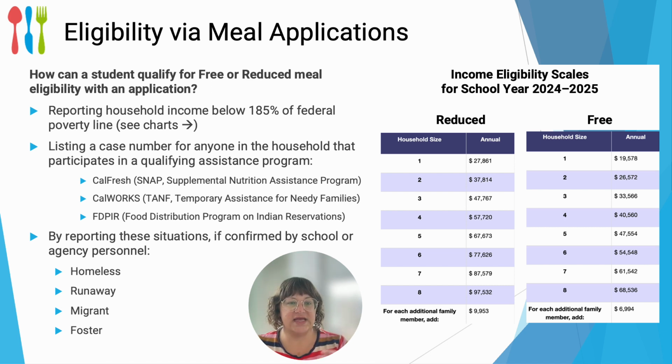Another way is by reporting that a student is homeless, a runaway, migrant, or a foster child. If they report these things on their application and it's confirmed by school or agency personnel, then that can also qualify a student for free meals.